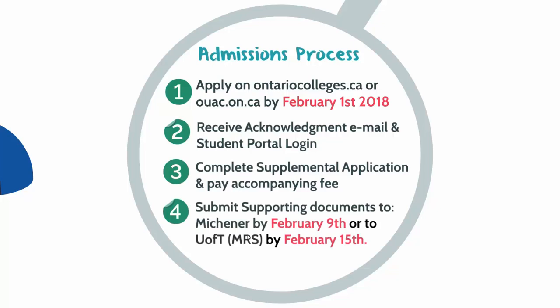Fourth, any supporting documents that you need to submit to support your application, such as transcripts, resumes, supplemental checklists, English language proficiency credentials or test results. And for Michener programs specifically, any type of international credential evaluations. So we do have a very separate deadline. We're giving you an extra 8 days after the application deadline at Michener to submit those documents. And if you're applying to one of the three radiation sciences programs that Brett mentioned earlier, you actually have until February the 15th.